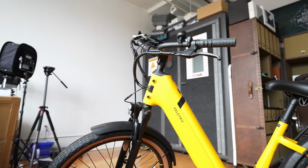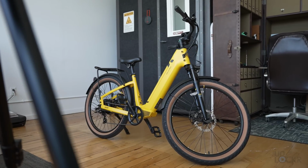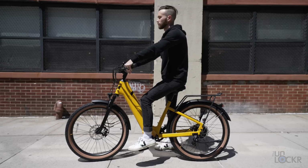First up, we have the Velotric Discover One, and I'd probably easily say it's the bike that works for the most scenarios while also being relatively affordable. Now, full disclosure, this bike, of all the other bikes that we're testing, was actually sent to me by the manufacturer. Velotric was actually founded by some of Lime's original hardware team, you know, the super popular e-scooter and e-bike company. And the idea behind it was to create a super simple urban commuter e-bike that's also stylish.